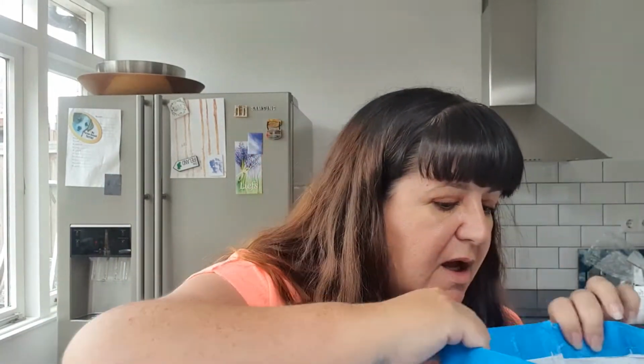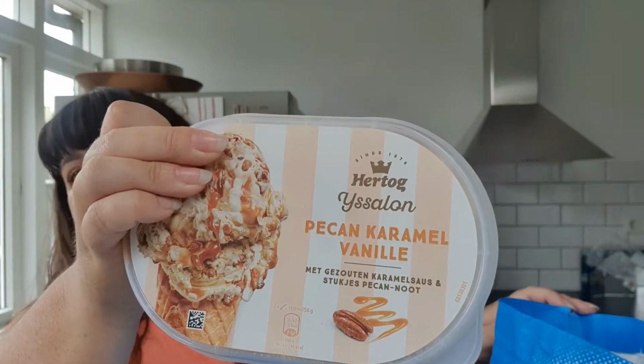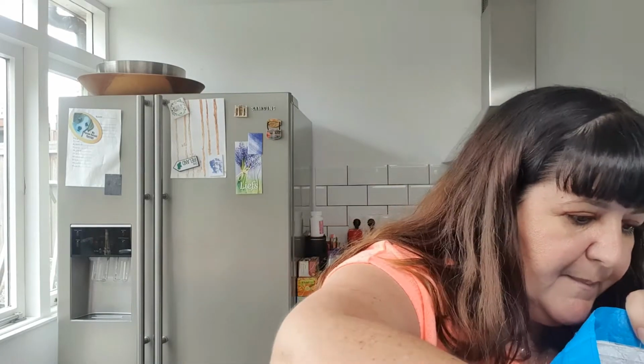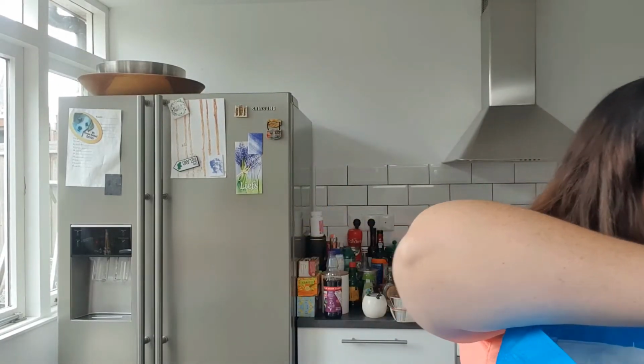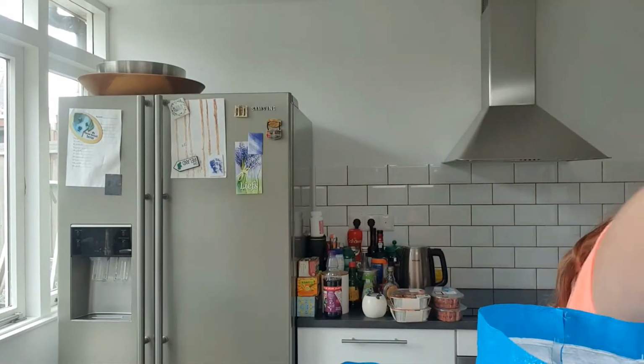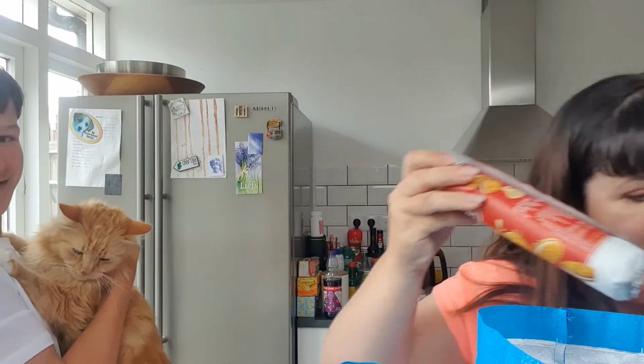It's really nice. Lawrence has got some pecan and caramel ice cream. The Hertog one is really nice, very creamy. What else? Something else really exciting. This one. We're doing Mexican. I think I'm used to these now, but I'm pretty sure in the UK we don't have vegetables and stuff in glass jars. I'm used to it now. I think that's it really, Dutch wise.